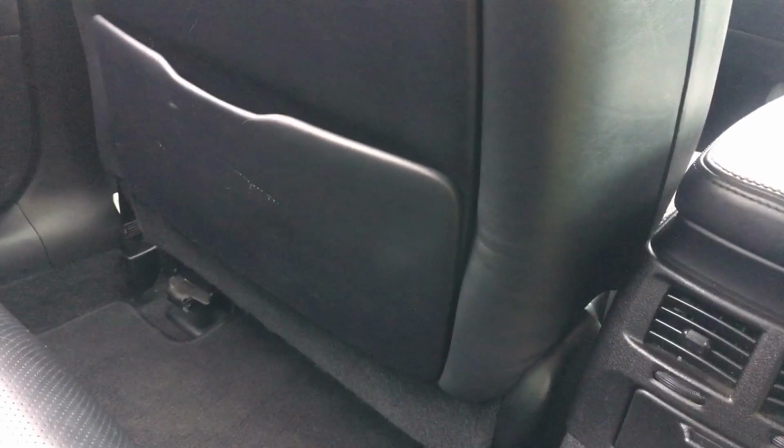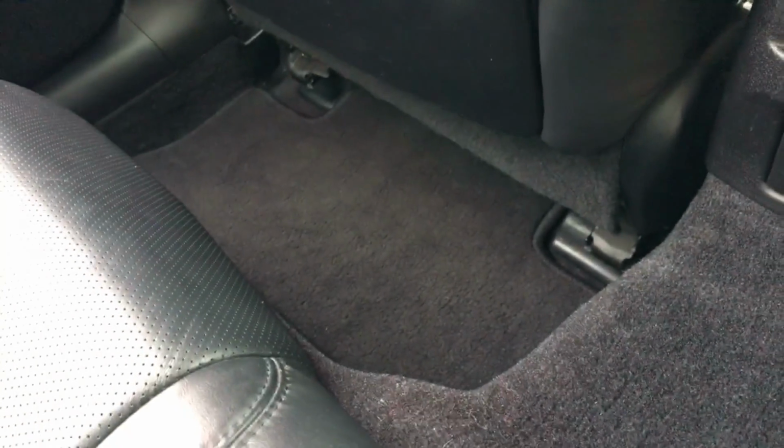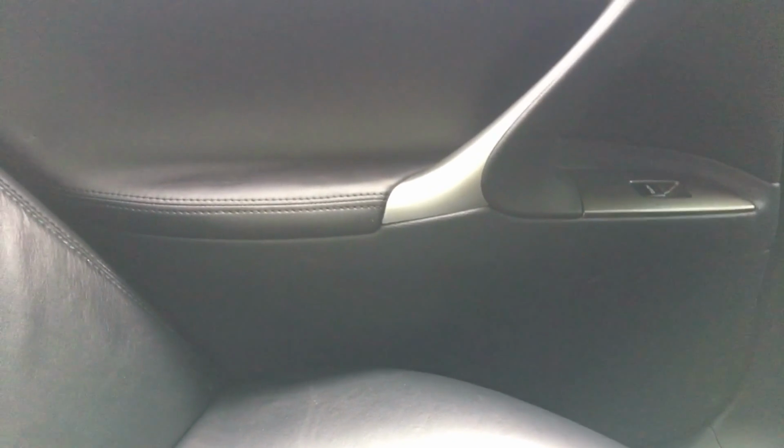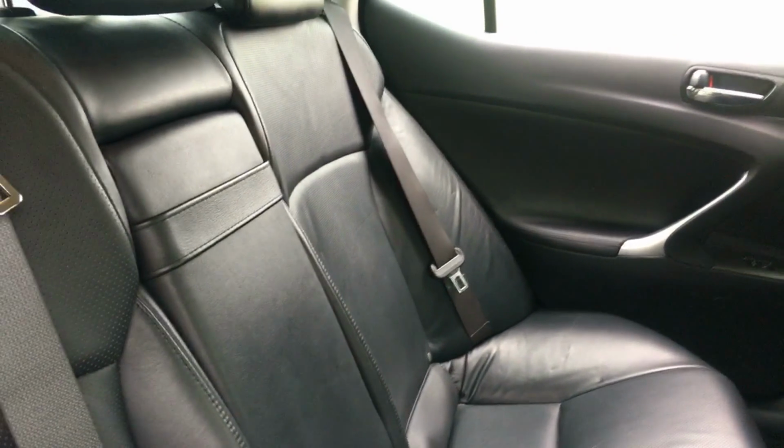Back of the driver's rear passenger seat there, very good. Just a tiny little mark on the little map pocket there that you can see, but again, which is probably something you could attend to quite easily. Carpeted areas are all really nice. Near side door panel, apologise for the light, try and come down a bit, is really clean. And the leather work is in absolutely fabulous order.